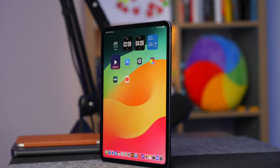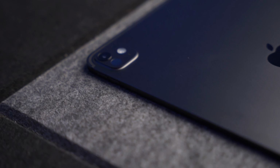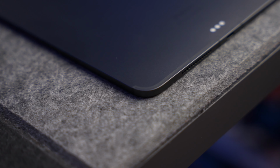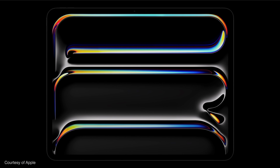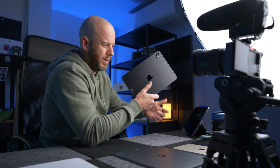However, the more I used this, the more I realised that I loved the ProMotion display, which is a big deal. It's an OLED display as well, and you can tell the difference. And Face ID, that makes a big difference as well. The fact that you don't have to put your finger on the power button to log in, which became muscle memory after I've been using the iPad Air for a while.